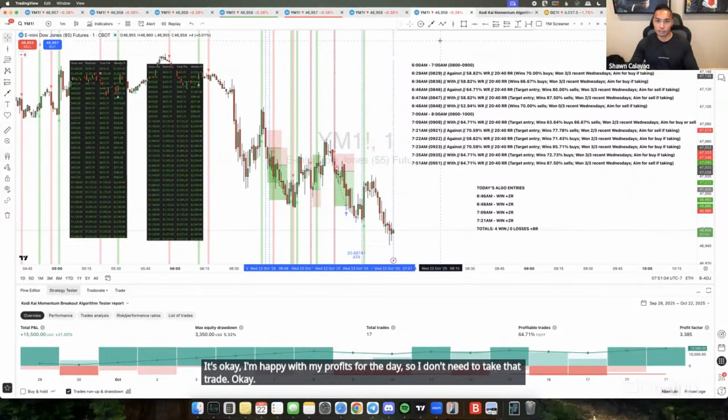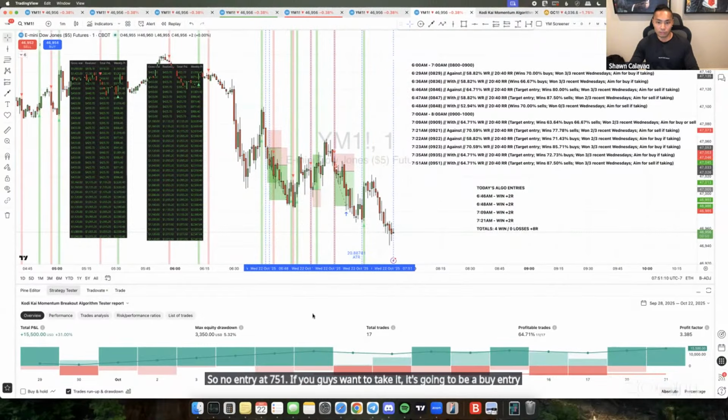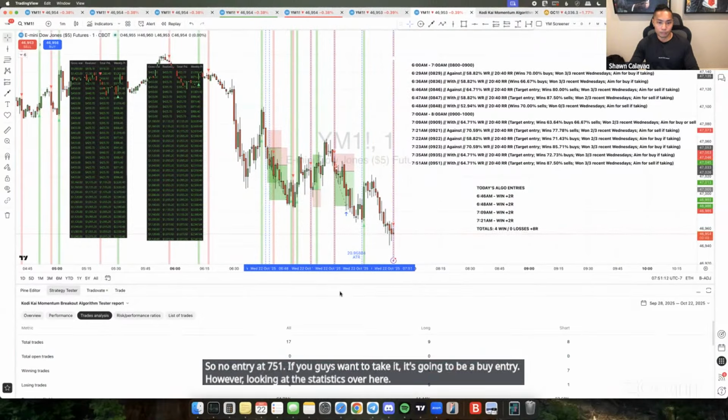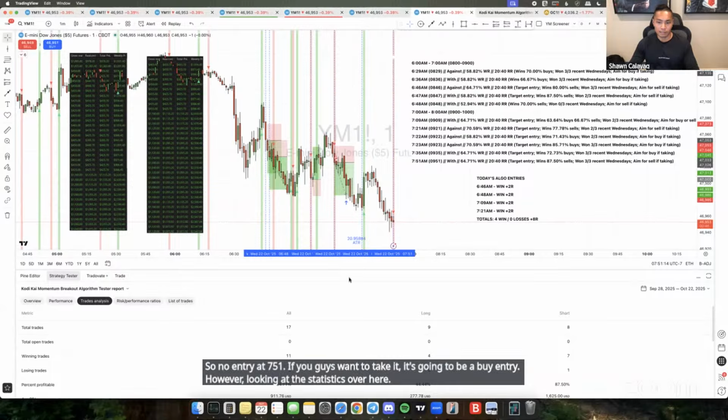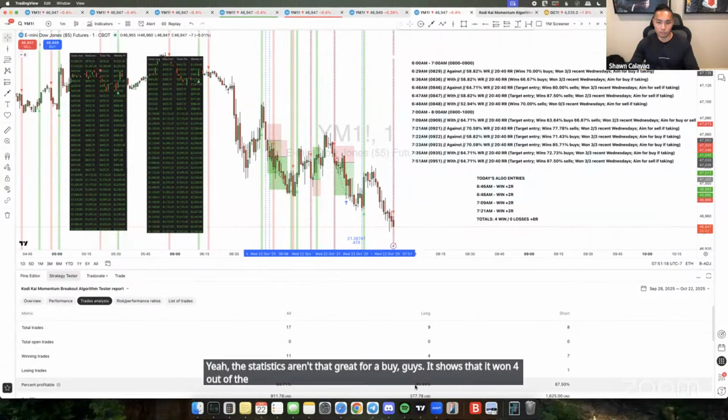Okay, so like I said, no sell signal here, so no entry at 751. If you guys want to take it, it's going to be a buy entry. However, looking at the statistics over here, the statistics aren't that great for a buy, guys. It shows that it won 4 out of the 9 previous buy entries, so it has a 44.44% probability. Not very high. It's not one that I'd like to take.